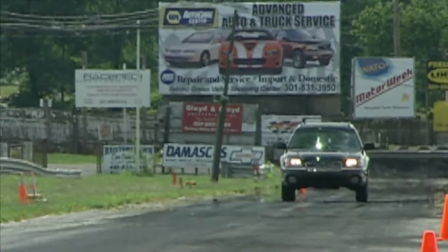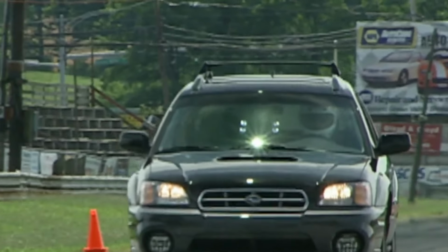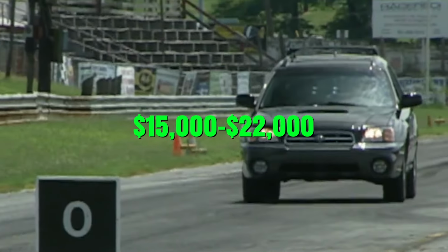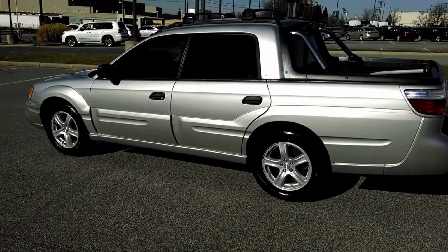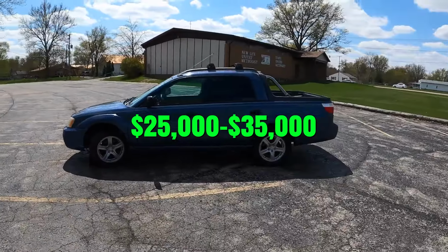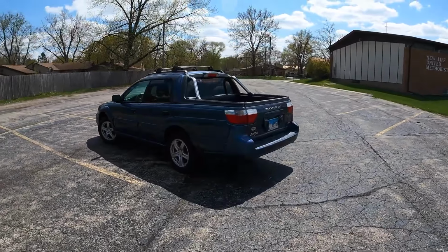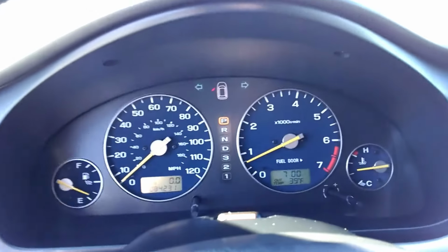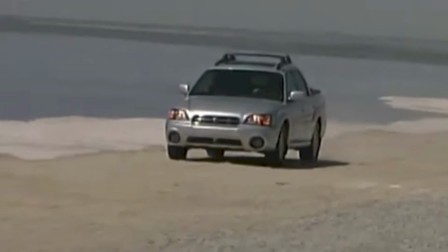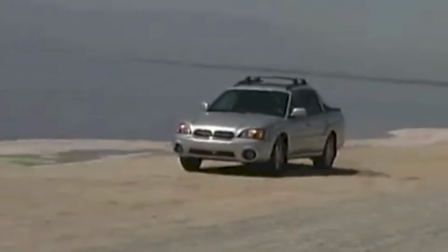It bombed. Today's reality: clean Bajas with under 100,000 miles trade for $15,000 to $22,000. Turbo models with under 80,000 miles command $25,000 to $35,000. Pristine examples hit absurd prices because nobody maintained them. They used them hard. The Baja refuses to fit categories. Too unconventional to ignore. And if you think that's weird, wait until you see the luxury hybrid nobody understood.